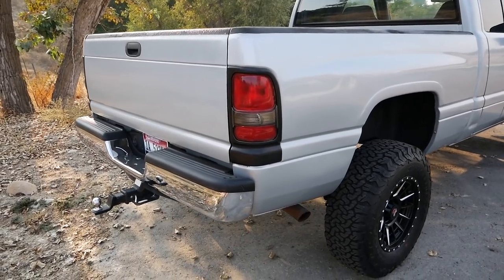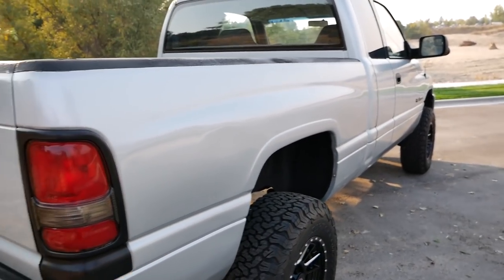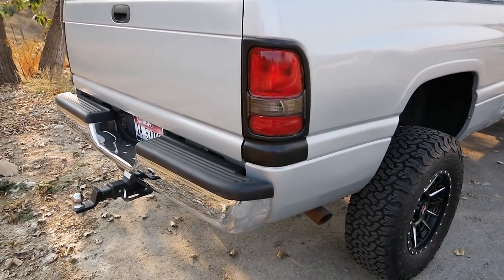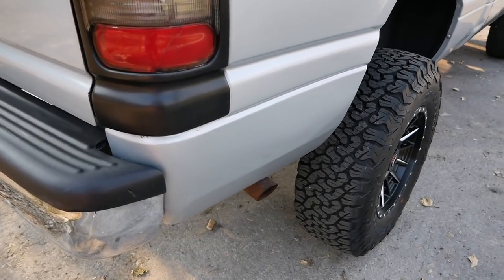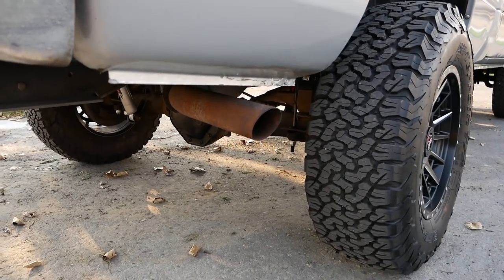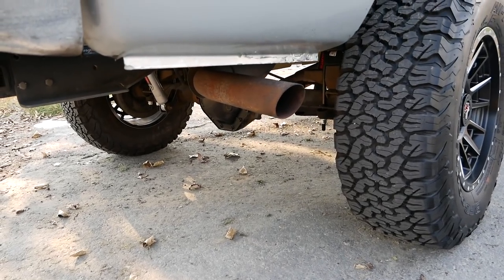So this wouldn't be a truck without an exhaust, right? With this being my first truck and my first V8 I've ever owned, naturally I needed to put an exhaust on this thing. So I took it down to my local muffler shop, and I had them do a muffler delete on this thing, replacing it with a glass pack. And I wanted to do a tip, but they forgot to do it.